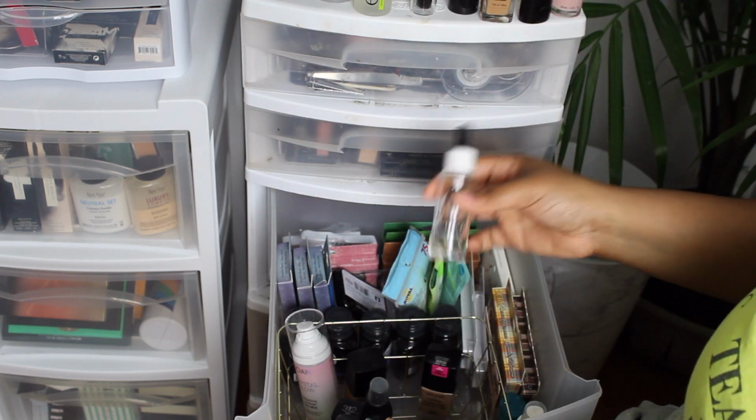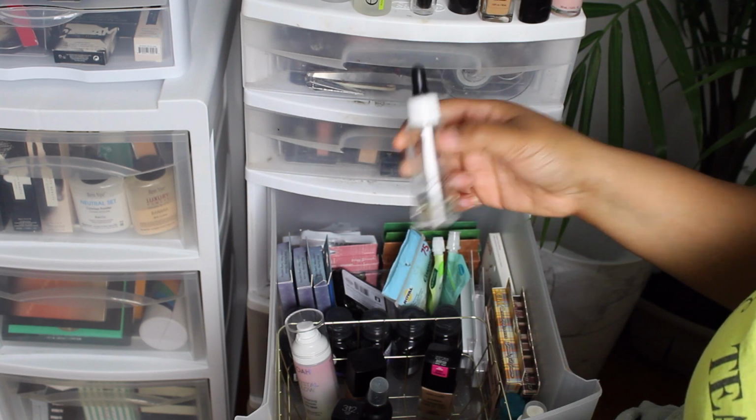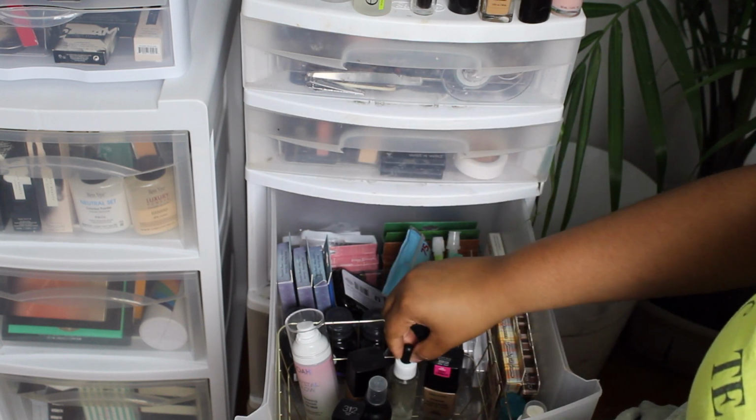So I would use them together. This is so good, but if you have oily skin, stay away from this. Like combination skin even can stay away from this, honestly. But if you have dry skin, that's really good.